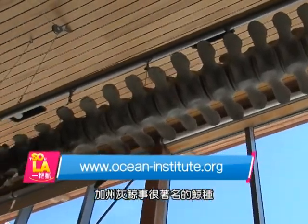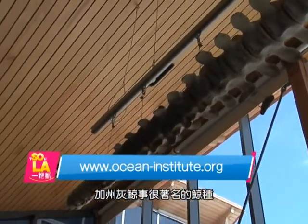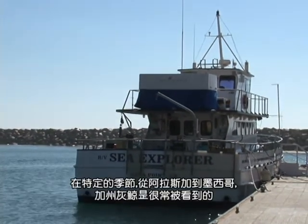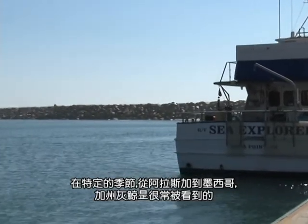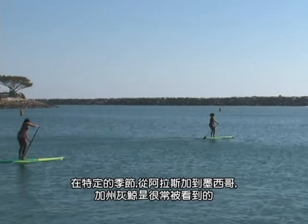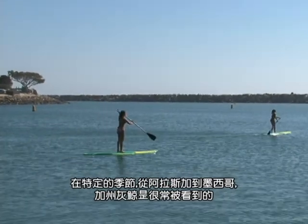California gray whales are very iconic. Our research vessel, the Sea Explorer, during the week is pretty much going out for our school programs. But on those Saturday and Sunday public experiences, we'll go out on whale watching trips. Oh, nice. Depending on the season, gray whales are the ones we see most often, because they're making that migration from Alaska, the Bering Sea, all the way down to Baja and back.